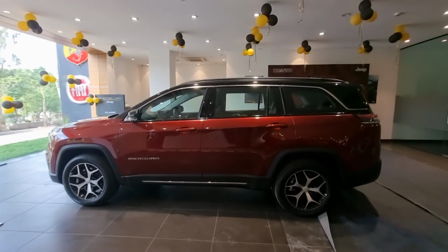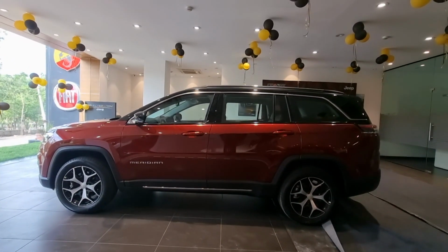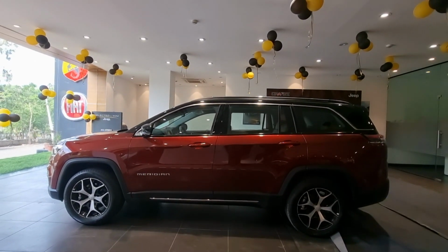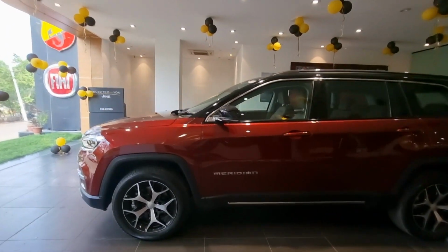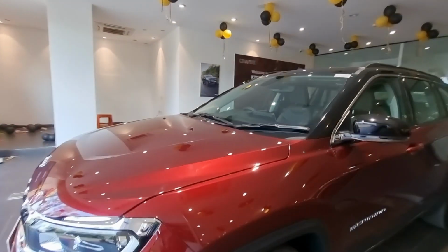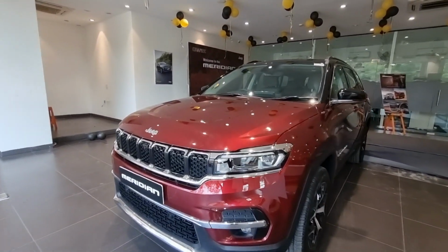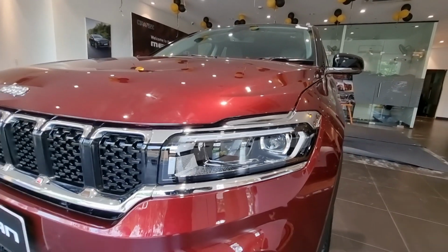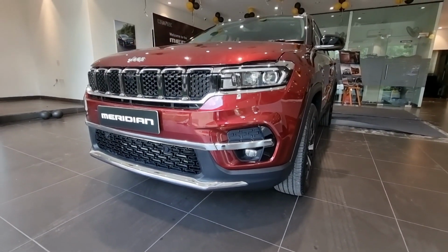And look at how huge this thing is. This offers the longest wheelbase in its class, undoubtedly, and that has translated into massive and superb cabin space that you come looking for. Apart from that, you can see that we get all the goodies, all the bells and whistles: LED projector up front, LED DRLs, and I believe LED fog lamps as well.